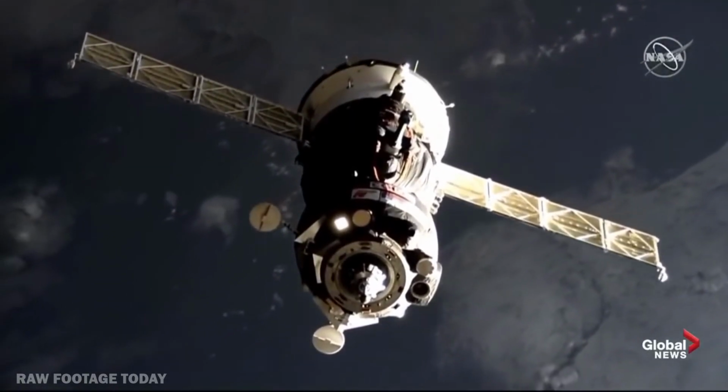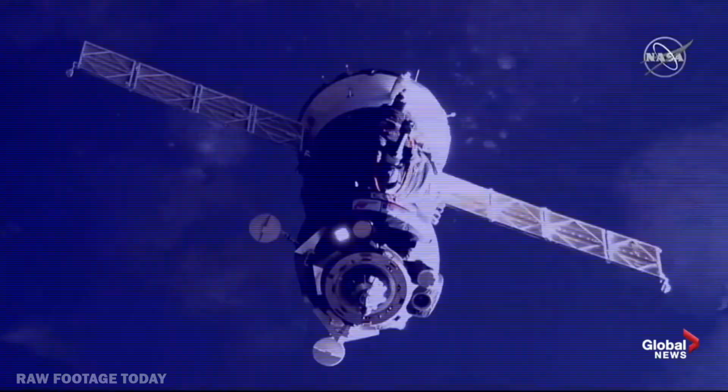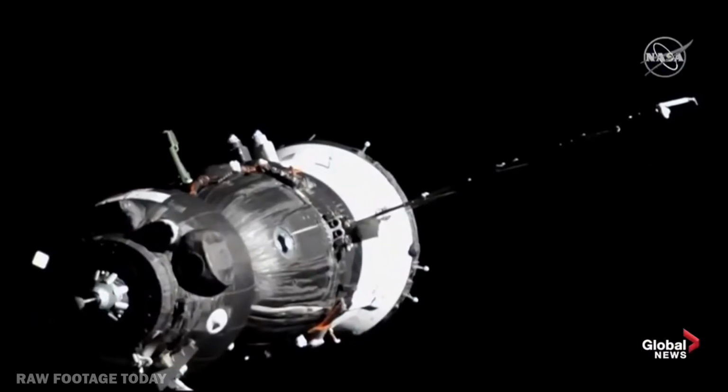The time is 03:55:48. The range is 40 meters. Closing rate 014.